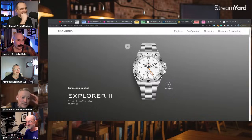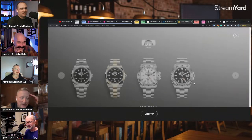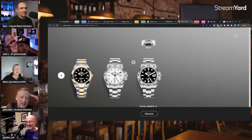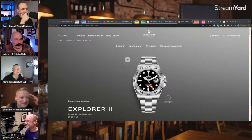What can you say? It's a perfect watch. It's just under 10 grand. The only problem, Todd, is it's not really only under 10 grand, because by the time you put your name in the wait list and get it, inflation will have hit about 10 years' worth of inflation. At least a 20 grand watch that we're looking at there. Listen, I'm talking in a perfect world where I am like Mark Cuban and I can walk in and buy it. That's what we're talking about.